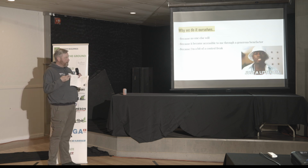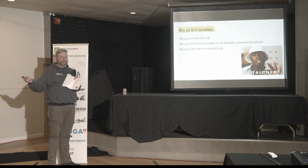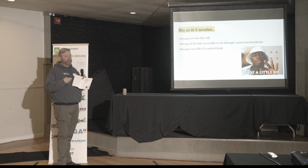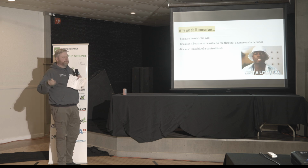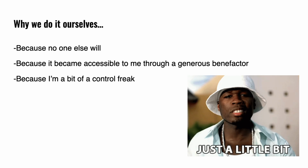A proper dense packing machine is a lot more powerful than your normal attic insulation machines you can rent at Kent, and they are quite expensive for someone who's not going to be using it for jobs regularly. And because I'm a bit of a control freak, again, that goes back to because no one else will, I want to make sure it's done right, make sure that it's providing what we need it to provide in the walls.